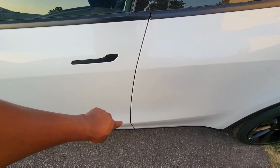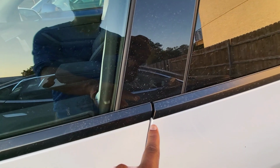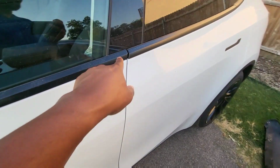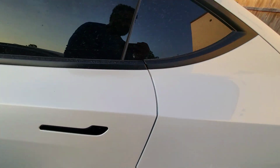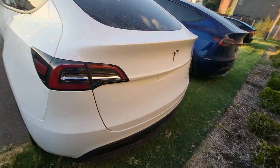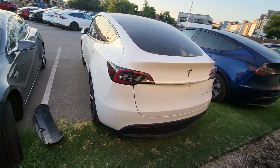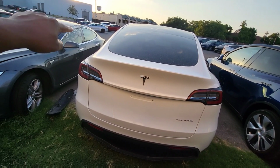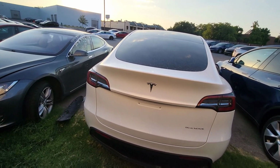So this gap on this side looks good. This piece, it looks like it might be a little off. It just, again, depends on how picky you are. I'll get it from some different angles. Yeah, I mean, it looks pretty good, but it might be a little off there. This is looking good here. The back, it's looking good. Yeah. Gaps are looking good. Alignment's looking good.